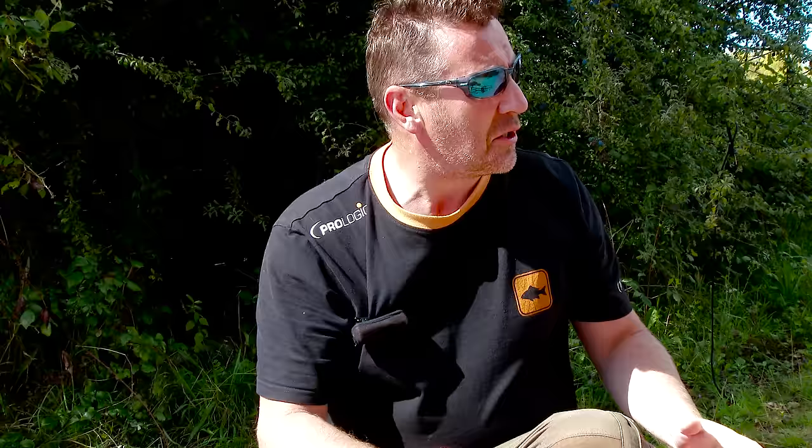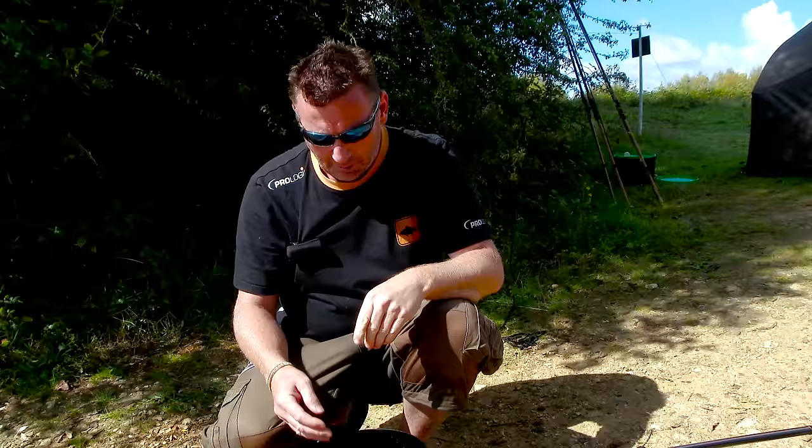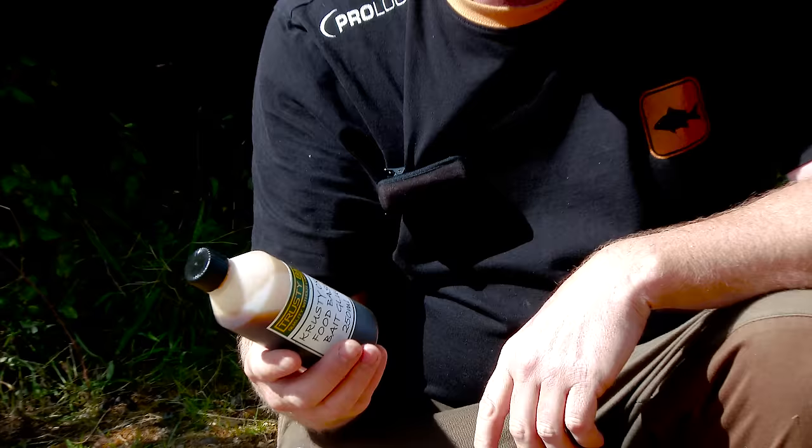I've been drying it out in the sun, and it's at the stage now where it's just starting to release all the salts and stuff like that, but it's already quite hard. I cannot break these with my fingers anymore. So to make them more appealing, and obviously for baiting up, what I tend to do is I take one of the glugs. Now this is a glycerol based glug.